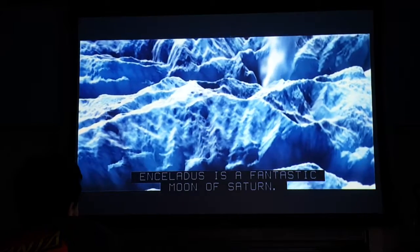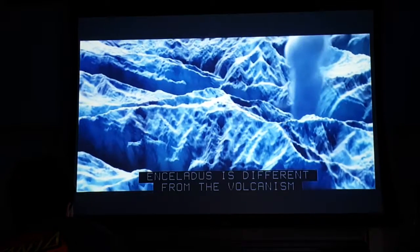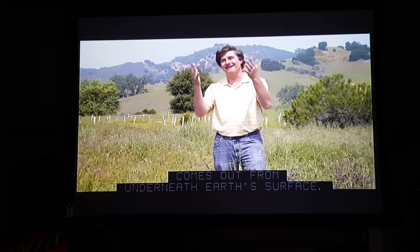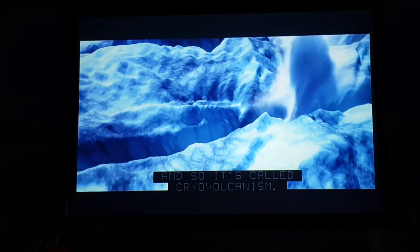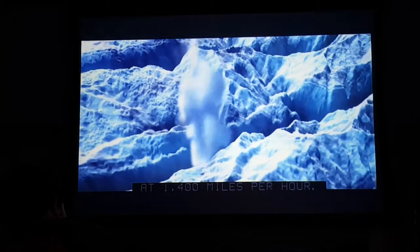Enceladus is a fantastic moon of Saturn. Though it's relatively small, Enceladus is different from the volcanism that's here on Earth, where hot magma, which is basically molten rock, comes out from underneath Earth's surface. Enceladus has water, basically, liquid water coming out and freezing, and so it's called cryovolcanism. The Cassini spacecraft flies directly through the energetic plumes that blast hundreds of miles into space at 1,400 miles per hour.